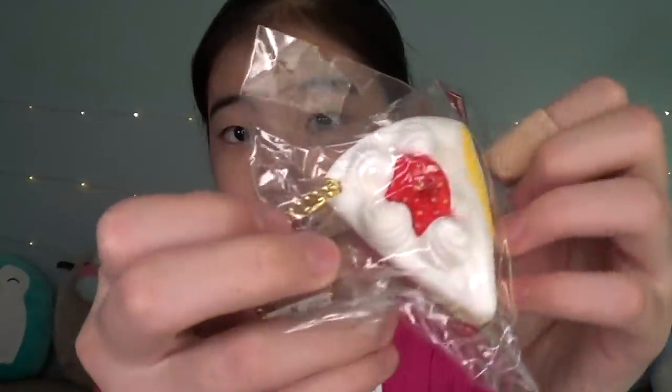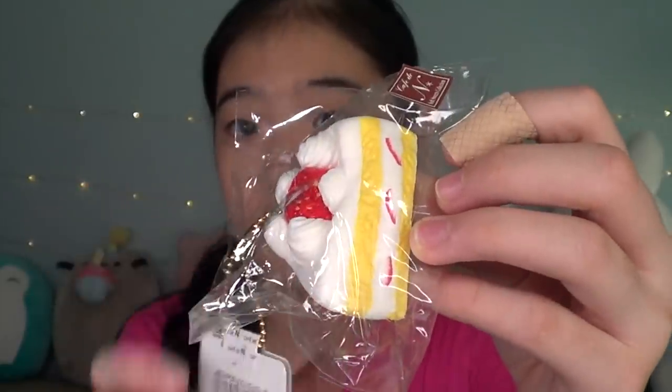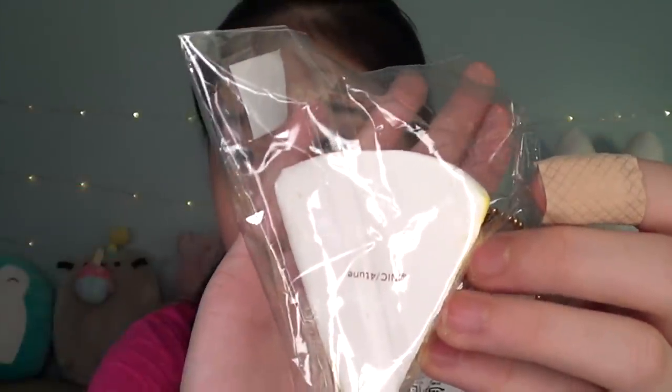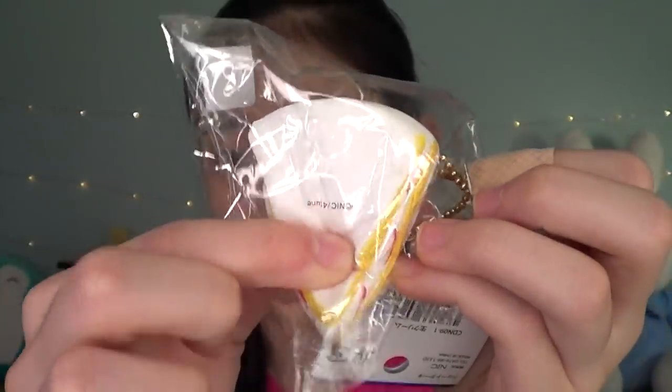I don't even know what to say because I thought this was gonna be a whole lot less slow rising. Also smells the same, like chemicals, but with a hint of chocolate. I'm not sure why. It's so squishy. Here's the bottom of the cake. It has the licensing.